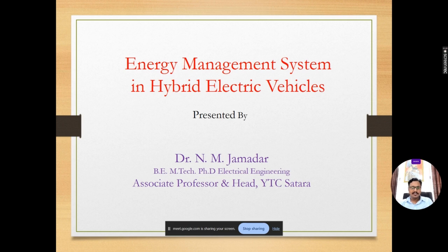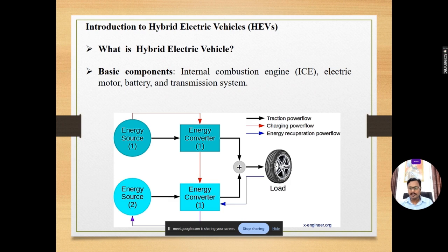So let's start the session with a quick introduction to hybrid electric vehicles. We have to ask one question: what exactly is a hybrid electric vehicle? When we say hybrid, it's basically an automobile which consists of more than one mechanical energy source. Basically, any kind of automobile requires a mechanical energy source. Either we can get it from an IC engine, internal combustion engine, or we can get it through the electric motor.